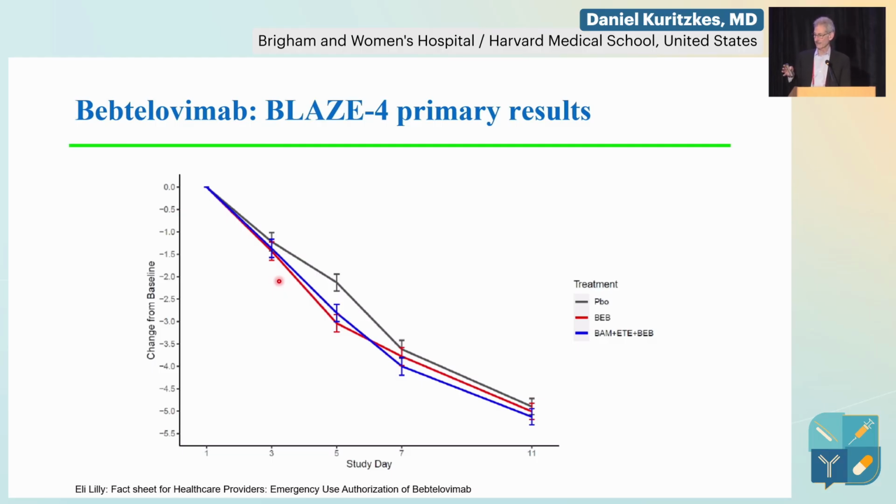That no longer became feasible, both because of the changing epidemiology of the pandemic, because of the increasing rate of vaccination and prior exposure to SARS-CoV-2 that led to increasing pre-existing immunity of various degrees in the population. And so instead, bebtelovimab was authorized for use on the basis of this phase 2 study, showing that it significantly accelerated the clearance of virus compared to placebo.